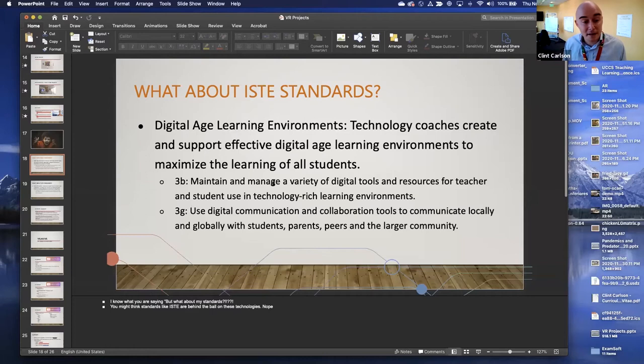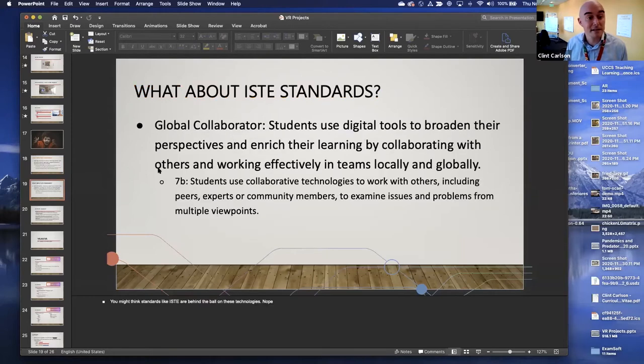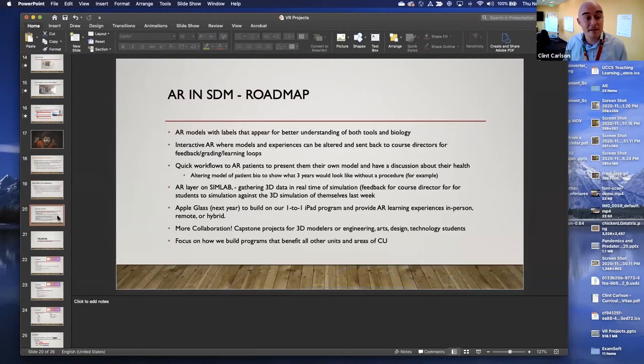Some of their standards are being able to maintain and manage a variety of digital tools, digital communication and collaboration tools to communicate locally and globally with students. That can be really difficult to do without the right tool. But this does this right out of the box. It's pretty fantastic. Being global collaborators.